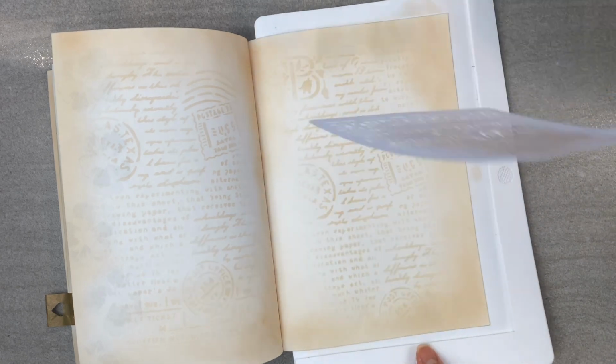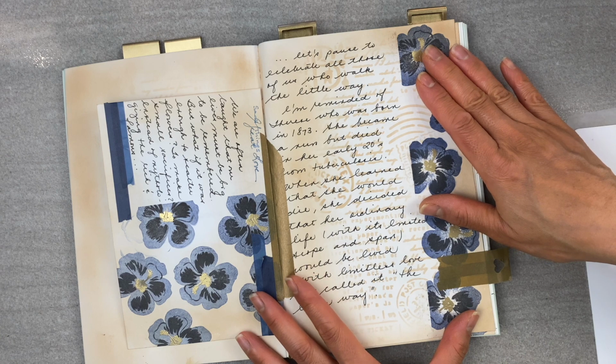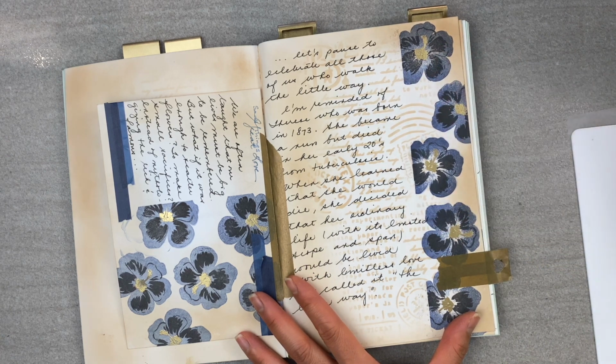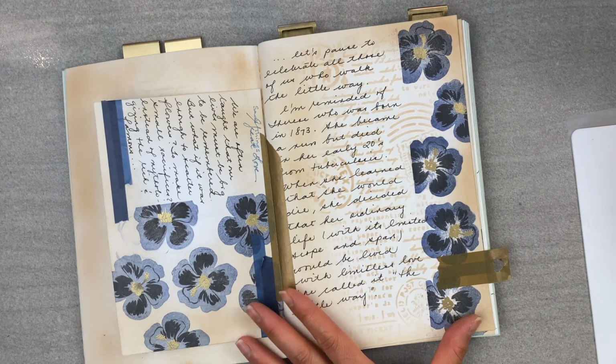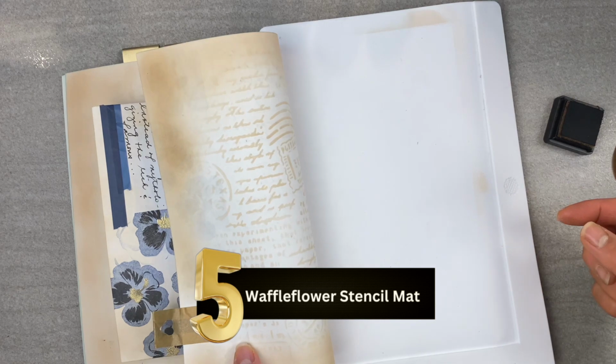These stencils are quite durable, and they're perfect for card making, scrapbooking. You can even use mixed media with it. It's made out of a durable mylar and can be used with paint, ink pads, chalk, mists, and so much more. Number 5. Okay, this one is my game changer.